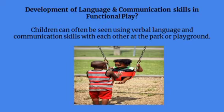Kids use their language and communication skills for a variety of reasons. Some examples can include the following: turn taking, such as waiting for their turn and asking for their turn on a swing, and verbalizing a need for help, for example, asking a friend or parent to push them on the swing.